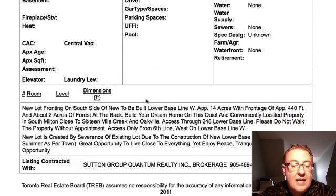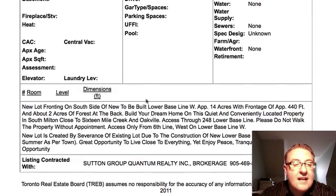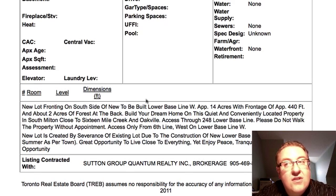The 14 acres of land south of the new part is being sold at 1.295. So you could own this side and this side for like $3 million, and well, less than that. But anyhow, that's kind of interesting, and that new lower baseline should be happening soon.